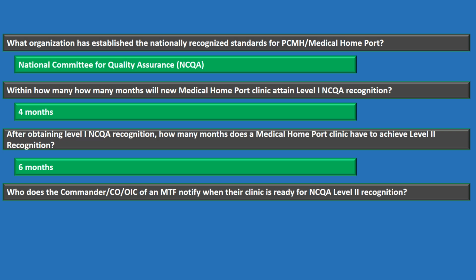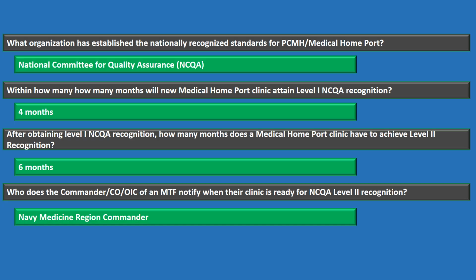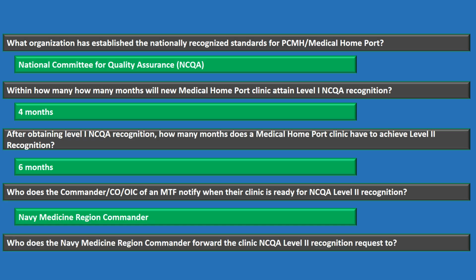So NCQA level 1, that's just done through self-assessment. In order for a clinic to get NCQA level 2, they've got to start to reach out. The first person the OIC or the CO is going to reach out to is the regional commander. They'll reach out to Navy Medicine Regional Commander.